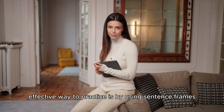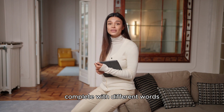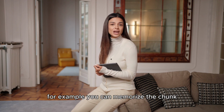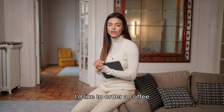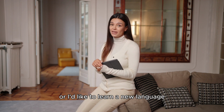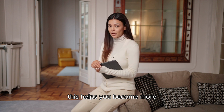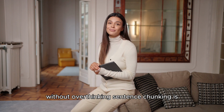Another effective way to practice is by using sentence frames. These are partial sentences that you can easily complete with different words. For example, you can memorize the chunk "I'd like to," and then practice completing it with different endings. "I'd like to order a coffee," "I'd like to go for a walk," or "I'd like to learn a new language." This helps you become more comfortable with constructing sentences quickly without overthinking.